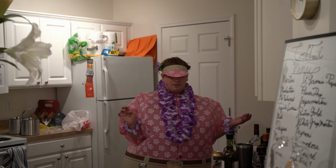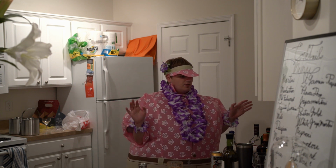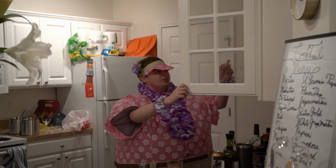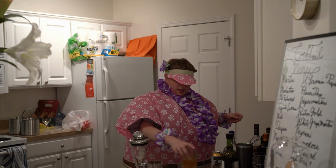Since I can make this, now I bought some limes and juiced those earlier. I could make a proper mule as well. So let's actually go ahead and make a mule. A mule is also very easy to make. Put this aside.